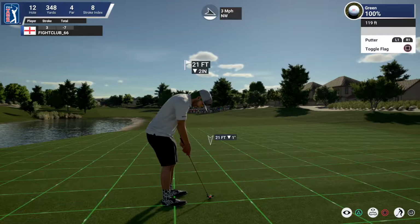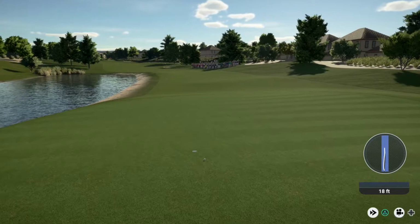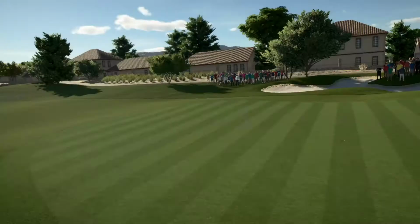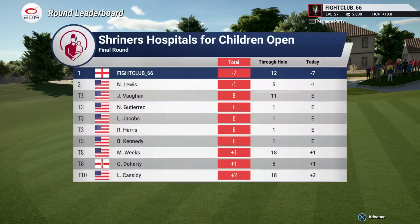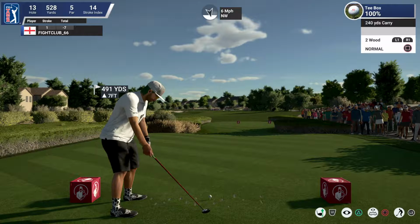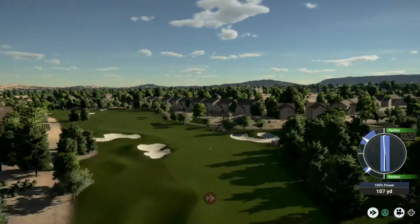From 21 feet away. Ooh, I thought that was going to go. And for the par. And after that one, he's still holding on to the first place spot. All right, let's see what happens on the 13th hole here. Well, this one's looking pretty good.